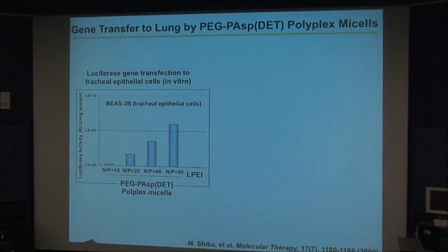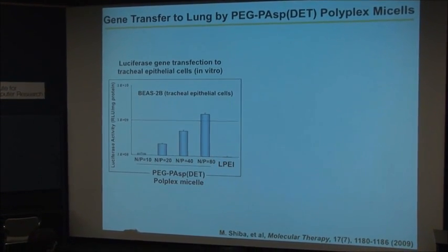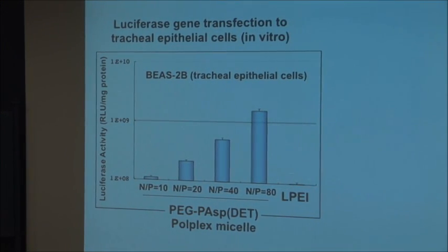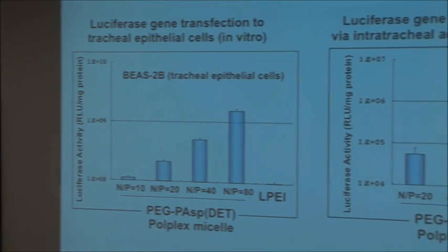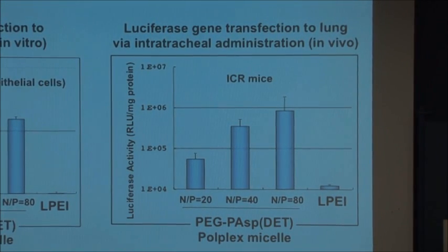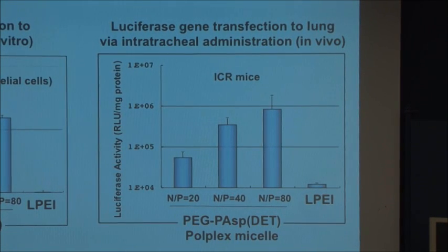So first, we confirmed the expression of reporter genes, luciferase, and compared to linear polyethylene imine, our system shows a very significantly increased transfection. But this is an in vitro study. Then we moved into in vivo, the treatment of mice by intratracheal administration, and very consistent with the in vitro results, we do observe a very significant increase in gene transfection.